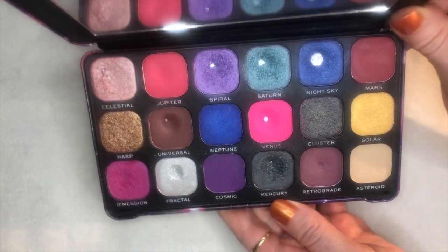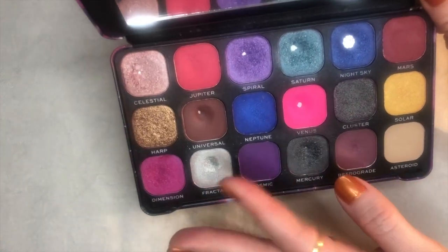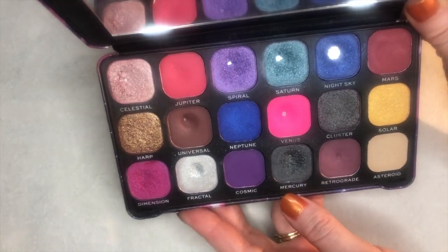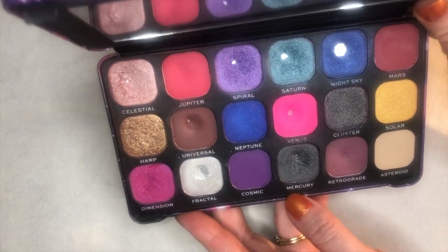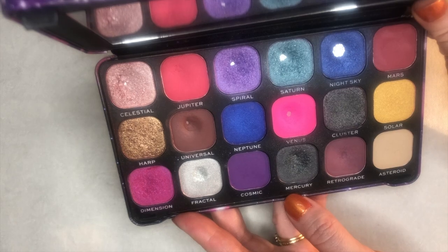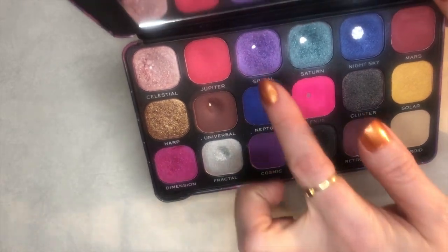I never had this as a Pan That palette, but I've just been putting individual eyeshadows into projects here and there. And over the years, this is one of my oldest palettes, mind you, I've been able to hit 8 pans. And this year I hit 3 new pans, 1 in Fractal, 1 in Mercury, 1 in Spiral.